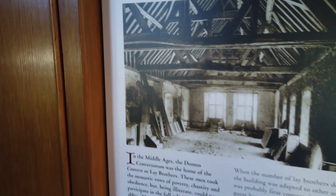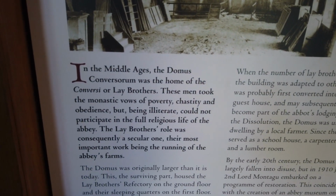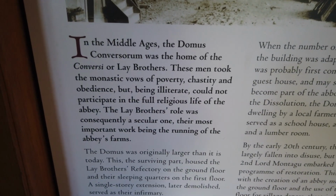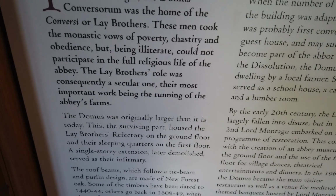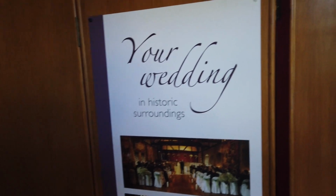Here's the answer. Domus Conversorum. In the Middle Ages, the Domus Conversorum was the home of the conversi, or lay brothers, who took monastic vows of poverty, chastity, and obedience, but, being illiterate, could not participate in the full religious life of the abbey. And also, you can now have your wedding here.